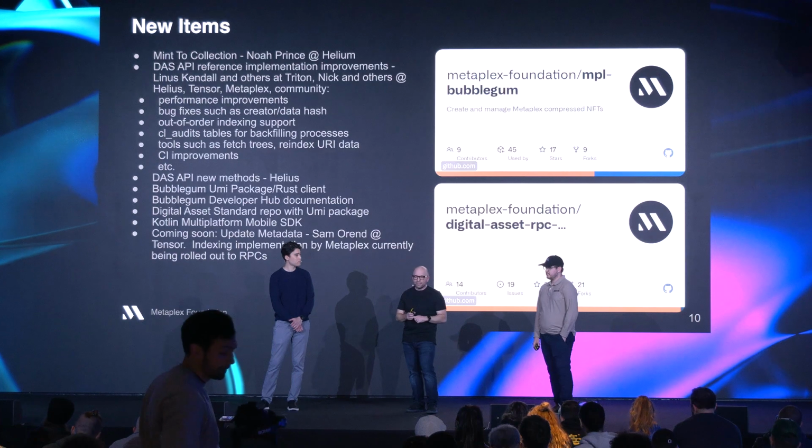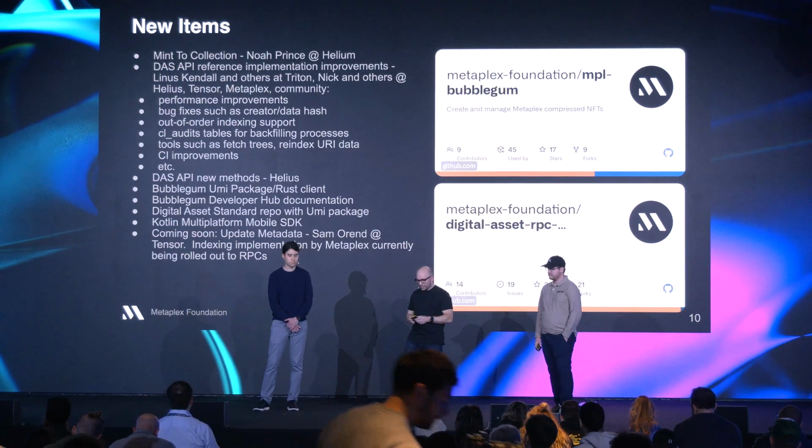We've created the Kotlin multi-platform mobile SDK. And I just wanted to say, coming soon, we have update metadata for Bubblegum. Sam Orand at Tensor wrote the initial contract changes. Metaplex did the indexing changes, and we're rolling that out with RPCs right now.